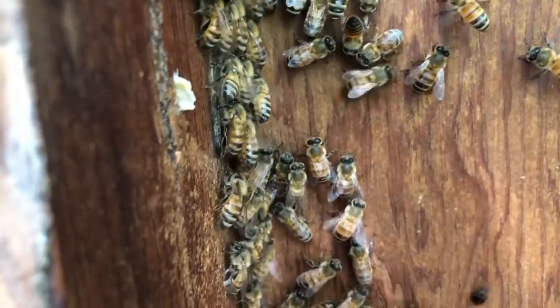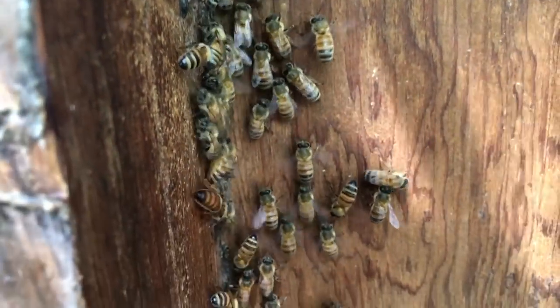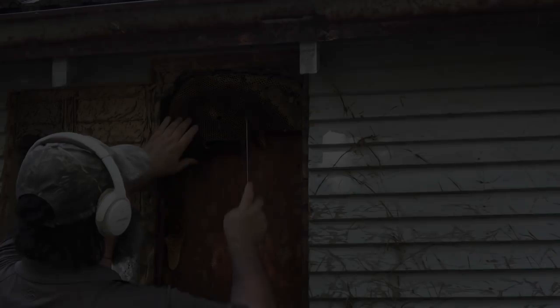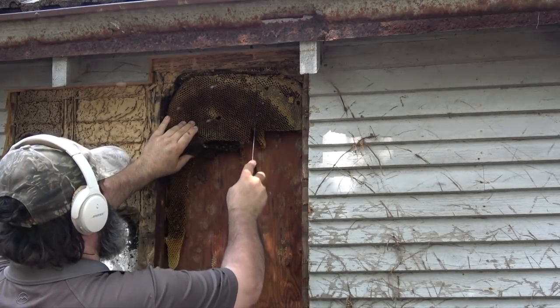Ourselves a nice looking Italian looking queen. She's got that amber color, a little tiger stripe to it, a little black tip. You know, it's always a good thing when the bees are nice and gentle.